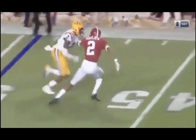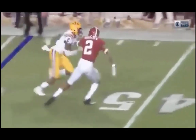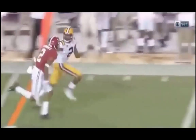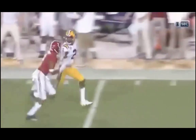He uses that arm extension, that contact, not only to reroute the receiver, but through that contact, he's also getting an understanding of the intentions of the wide receiver, so that he can better couple his movements to that of the wide receiver as they go downfield. Notice in this particular situation, Surtain has the low shoulder on the offensive player. He would probably want to maintain the high shoulder so he can pace the offensive player a little bit more.